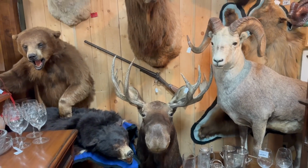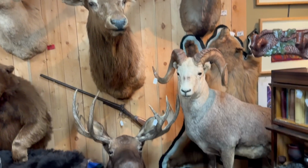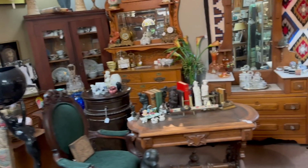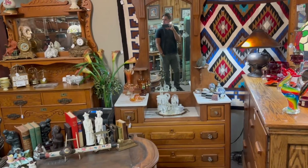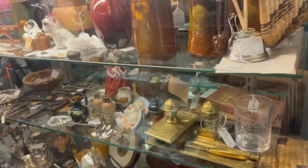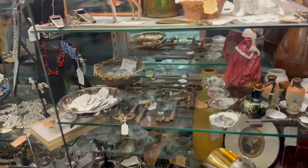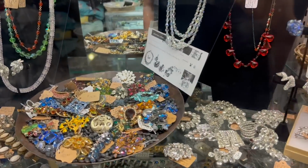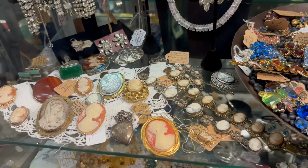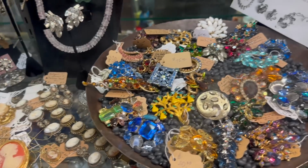You know, I felt like somebody was watching me, and it's this whole wall. You go on the other side, and it's all the taxidermied rear ends. Okay, let's keep having a look around and see if we can find showcases. Usually that's where they keep the good stuff. Look, all the sparkly jewelry, lots of costume jewelry in here. Nice little cameo brooches.